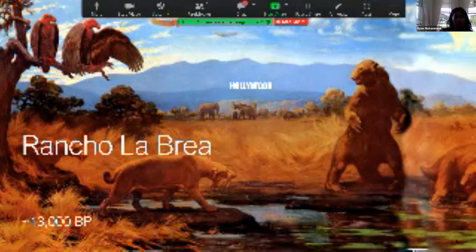So at Rancho La Brea, we have a wealth of fossils, and this means not just the number of specimens, but also the different types of species that we have preserved, different types of species of animals as well as plants. And there's a lot of analyses that are possible at Rancho La Brea in Los Angeles that are not as possible at other fossil localities around the world. And one of those analyses is paleopathology.